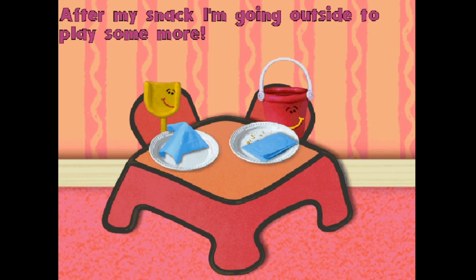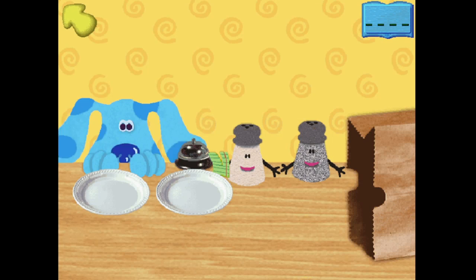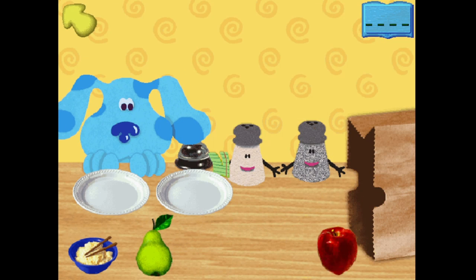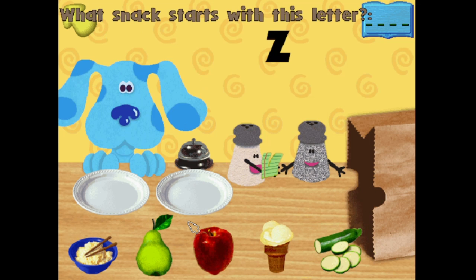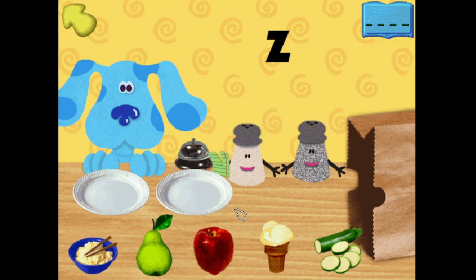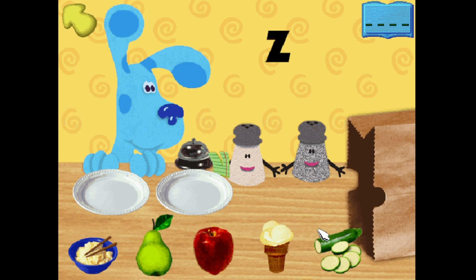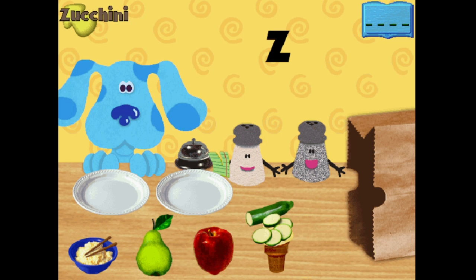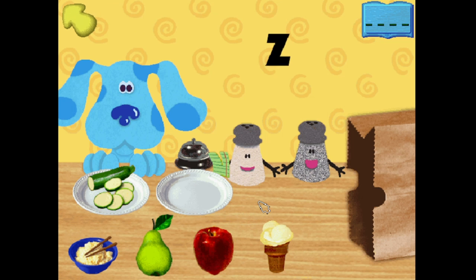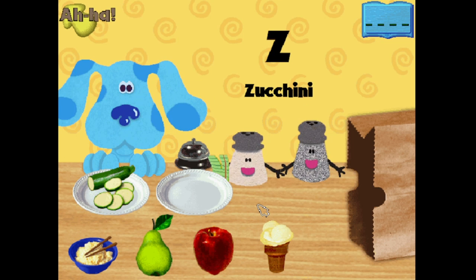After my snack, I'm going outside to play some more. What snack starts with this letter? Z. That letter makes this sound. Z. Zucchini. Is this the snack we're looking for? Z. Zucchini. Aha!